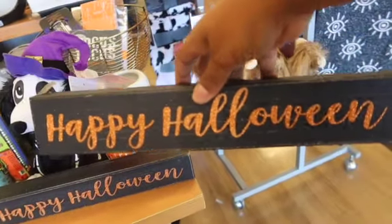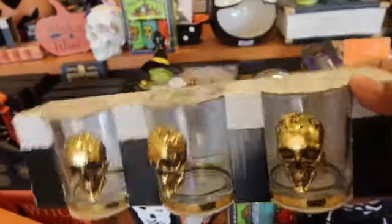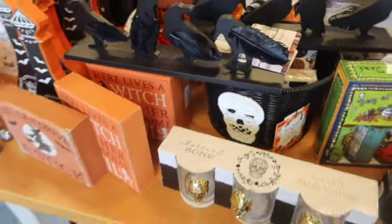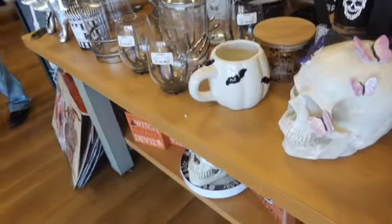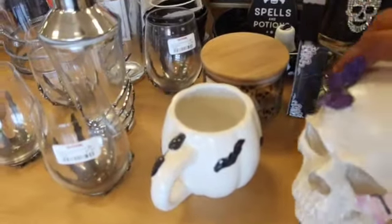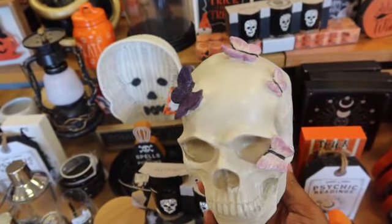$5.99, I like this one. This is $9.99. That's cute, I like it. This is $24.99. Oh my god. Y'all know I have a thing for skulls and butterflies. And look. This is $7.99. Oh my goodness, this is so cute.